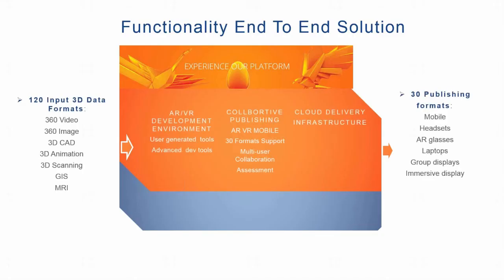End-to-end solution. Let's talk a little bit about this. So I mentioned we have our own platform. This is something we developed since we started in 1999. And we've always linked very closely with, for instance, CAD data, GIS data, but also other types of formats that are becoming more and more important, like simple 3D scanning, 360 video, images.